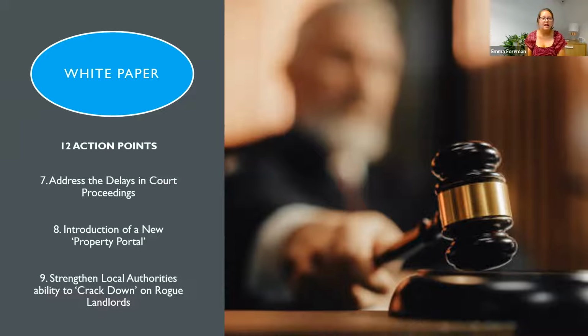Number 7, address the delays in court proceedings. That's pretty much a statement they've made. As you're aware, courts are very far behind anyway, thanks to COVID, but they're going to address the delays in court proceedings, and the ombudsman should help with that.